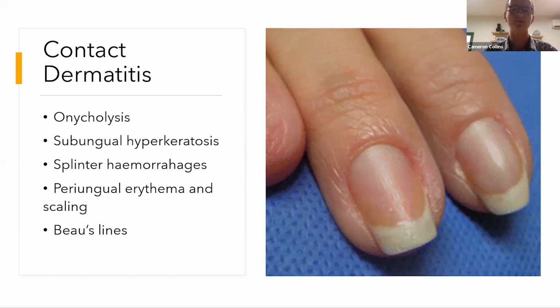The other thing that we can see is splinter hemorrhages, just like in psoriasis, which we discussed in the previous slide. And basically the diagnosis is suggestive of the presence of periungual erythema, or the redness around that skin, as well as Beau's lines, which are basically horizontal ridges or dents that run through the nail plate itself.